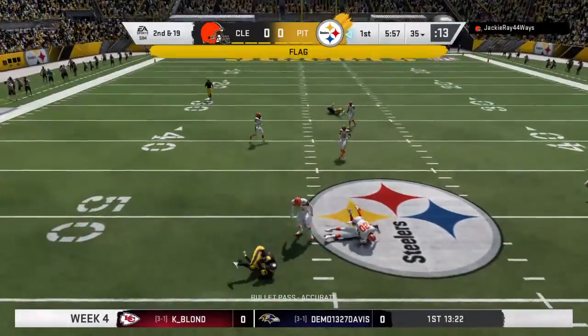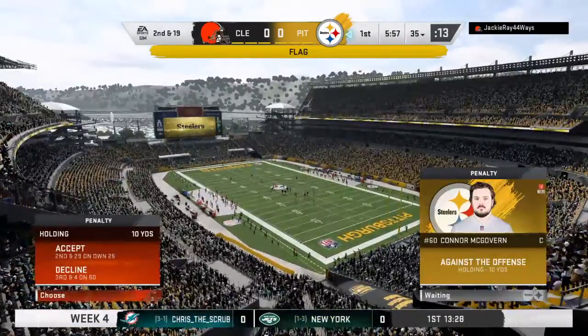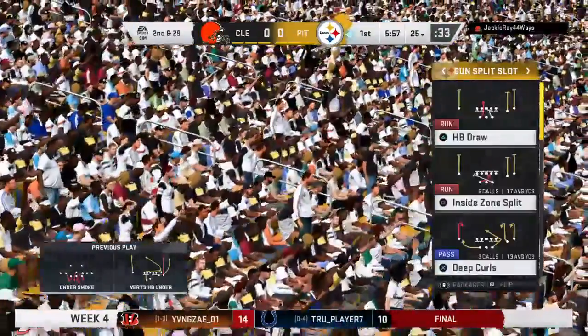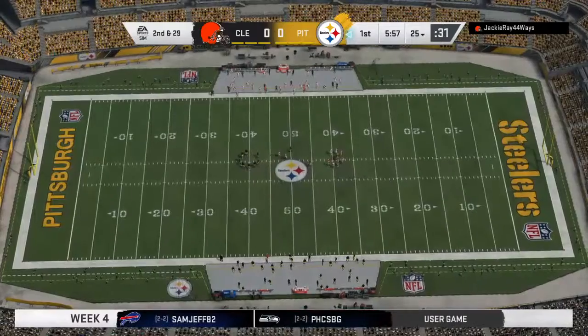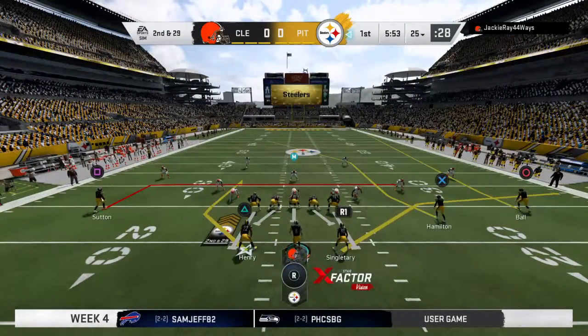The pass there complete to Sutton. And he's going to be taken down here with a penalty flag on the field. So a decent gain, but all for naught on the penalty. It's too bad, isn't it? They were feeling pretty good about it. The only people celebrating, the guys who just gave up that play. They'll come up now on a 2nd and long after the hold.